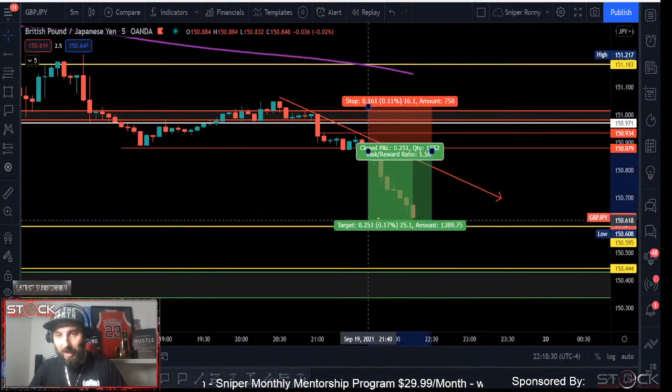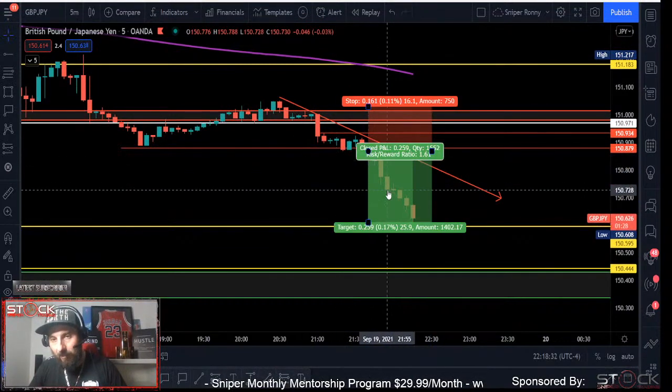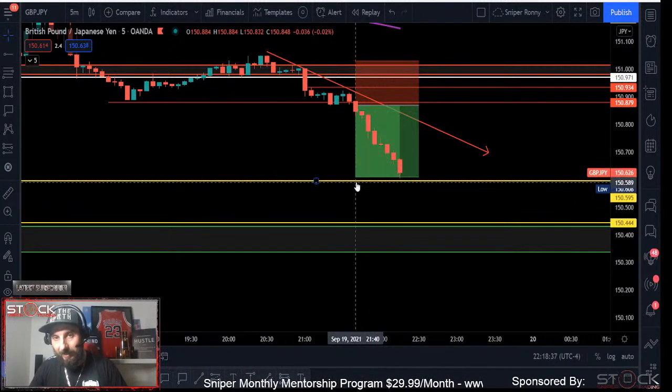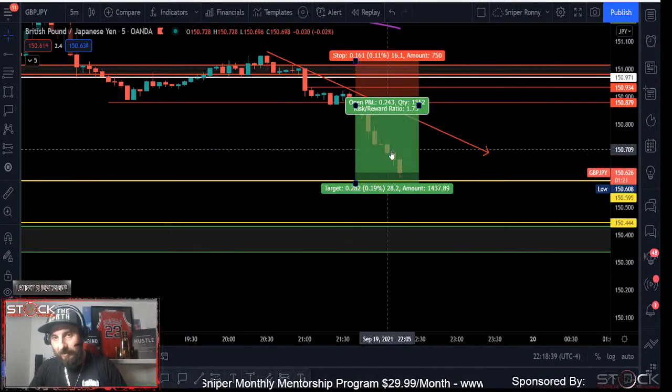But if you just grab this, look at it. It's continuing to make lower lows and lower highs, lower lows, and it's coming right down to our daily critical level right here. If this thing breaks right there, this thing could fall down further.